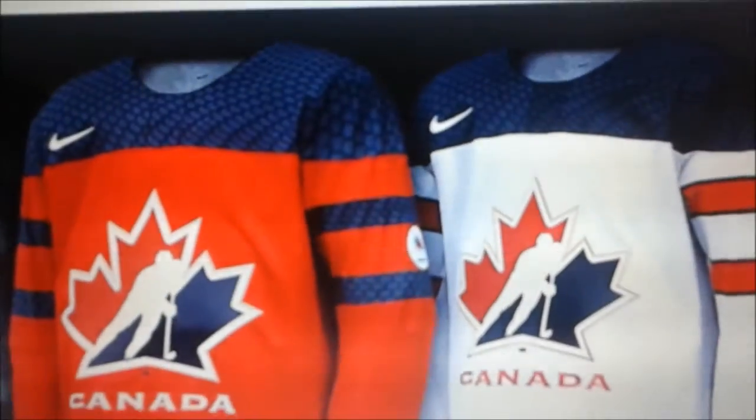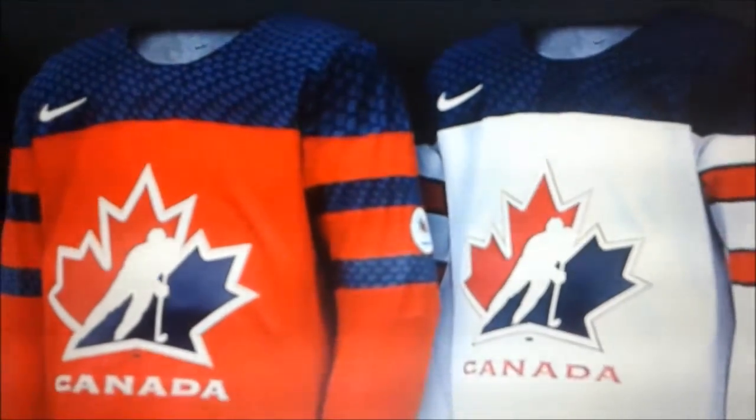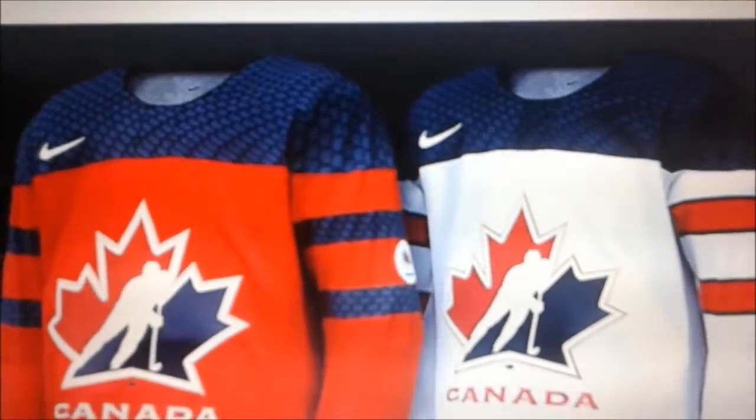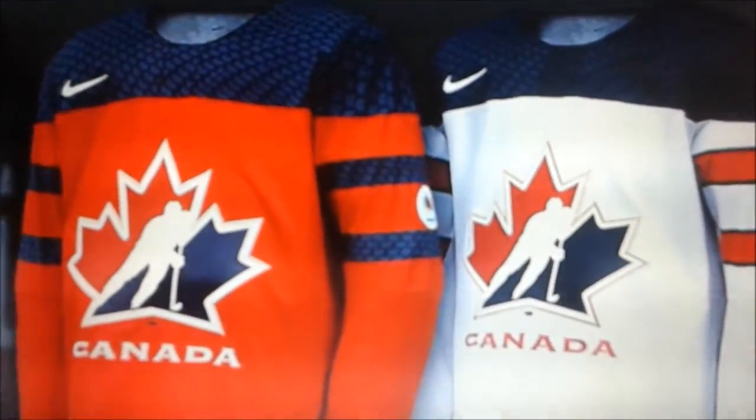But here's a close-up picture. What those little sublimated images are on the shoulder yoke of the red jersey and the striping are actually little tiny maple leaves. And in my opinion, it's a very unique idea. It's very creative, but I don't like it. I think it would have been a hell of a lot better if Nike would have just made the shoulder yokes solid black. And same with the striping on the red jersey, even though I wish the striping was white. But anyways, I'm going to show you guys a full photo of both uniforms as displayed on these mannequins.